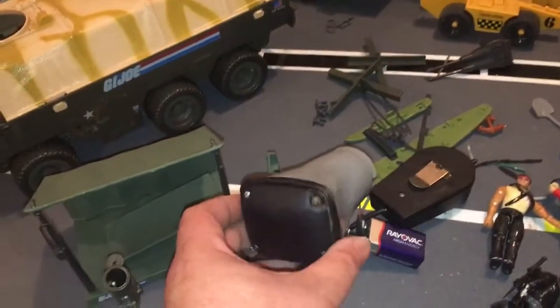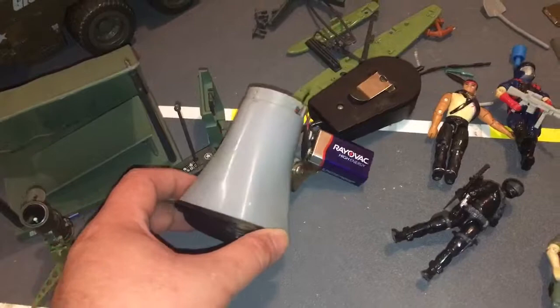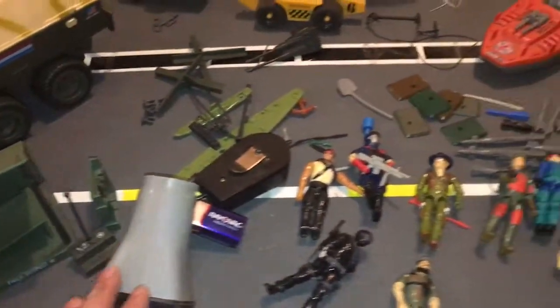This is for the USS Flagg, the microphone. It actually works. Some mice chewed on the wires, so I spliced them together, and it works. I just need to get some more wires and put that back together.